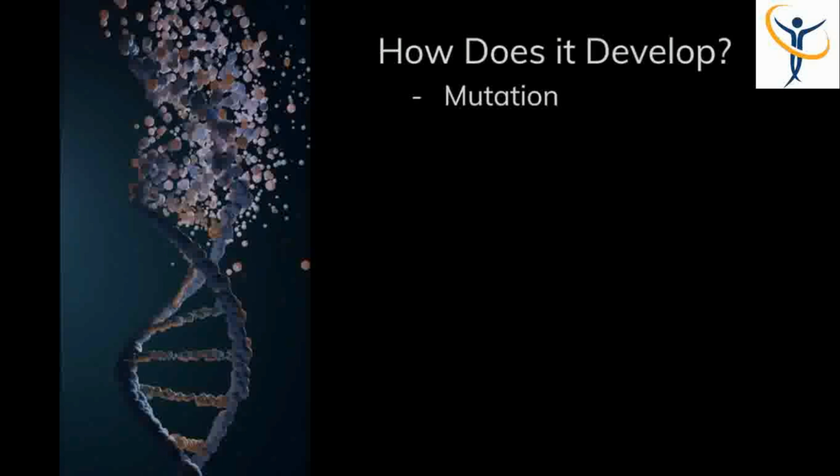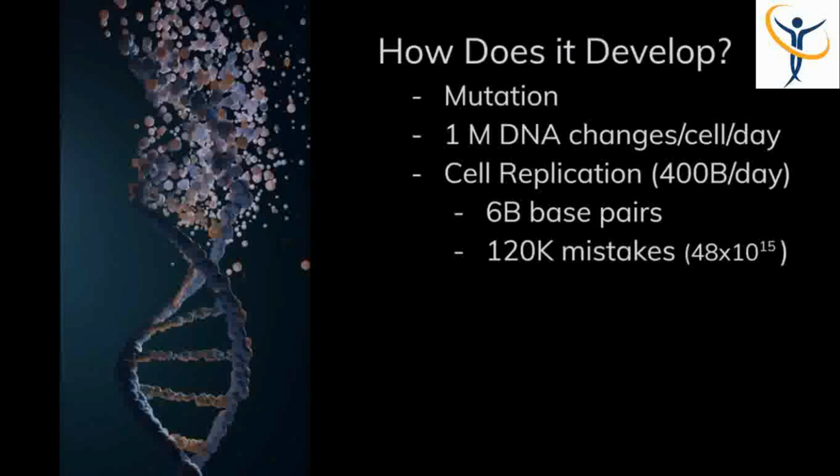Next question is, how does cancer develop? Well, it all starts with a mutation, and the mutation is a change in DNA sequence. And your body makes about 1 million DNA changes per cell per day. That's just part of daily operations. When we start counting cell replication, making new cells, that number becomes astronomical. You're making 400 billion new cells per day because old ones wear out, so you have to make new ones.